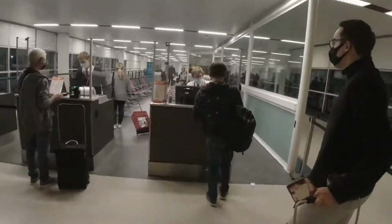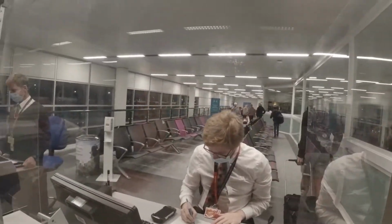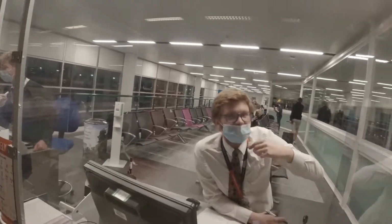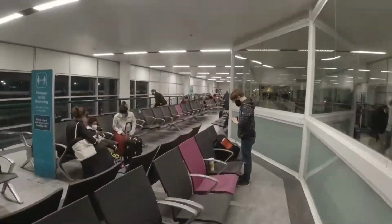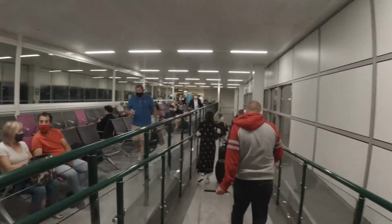Gibraltar requires a passenger locator form to be completed, but as it's a physical form that can be easily completed on arrival in Gibraltar, there were no compliance checks at the gate. Very rapidly, the speedy boarding passengers were called forward, and then us regular folk.